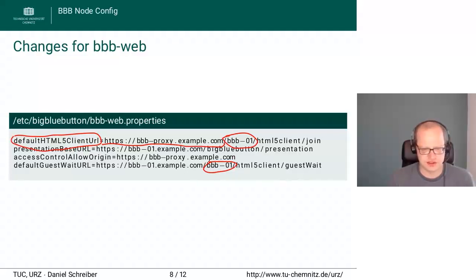Without having to change the server config. Actually, most of the configuration options are just that you configure the client to use direct connections to the BigBlueButton server. There's only this course setting here, and this default HTML5 client URL, which is pointing to the reverse proxy. So what is the purpose, or what do you want to achieve if you want to not change the server configuration? You have to change the server configuration because at least you have to add these course headers.